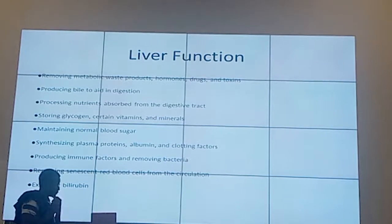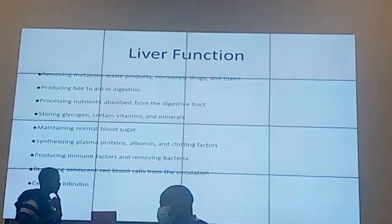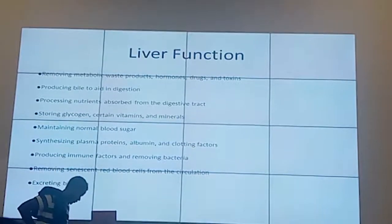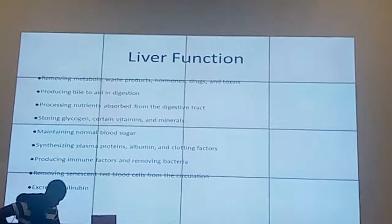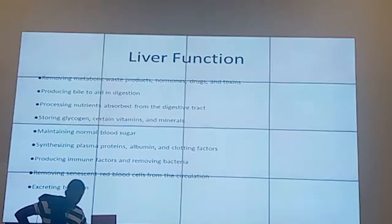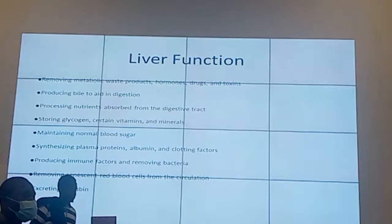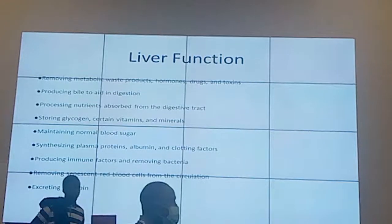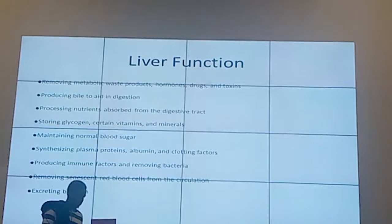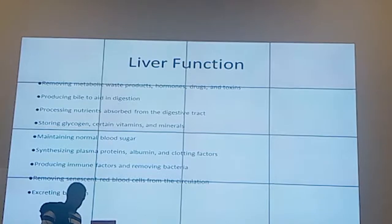Then, the other thing that the liver does is that it stores glycogen. You're doing biochem, right? You've learned about glycolysis, yes? You've learned about glycogen storage, yes? Yeah, so these are also functions that the liver performs. The other function that the liver performs through the portal triad is the production of bile, which we'll talk about later on as we go.